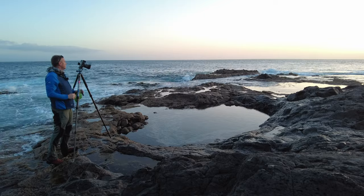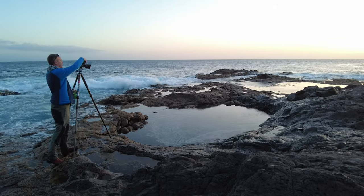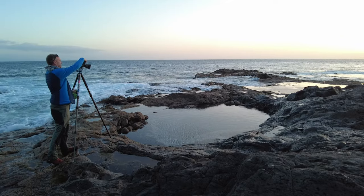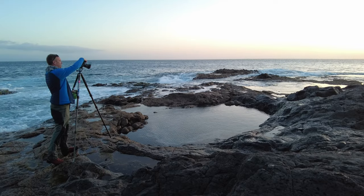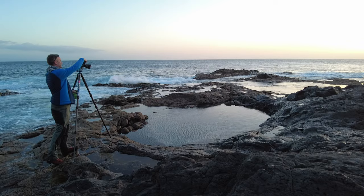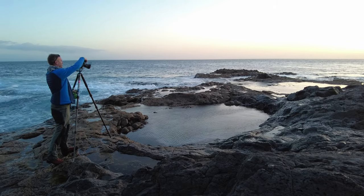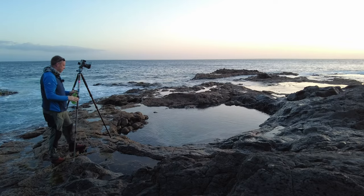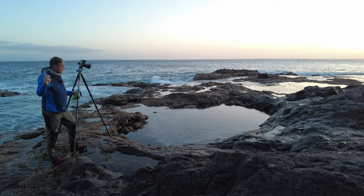Settings for this one, F9 to F11, all the way up to F16, just so I can get that lovely starburst as well. Sunburst, folks. Beautiful. And the pool of water just right in front of me. When that water just calms down a bit, it's beautiful, really is. Anyway, folks, here's the image.